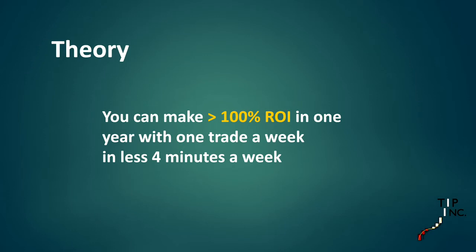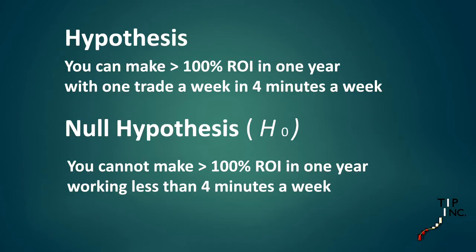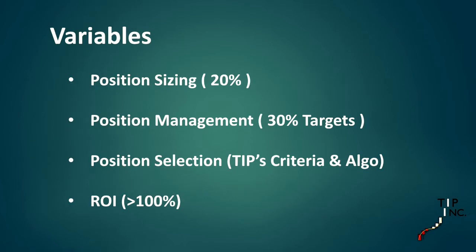And the theory is that you can make greater than 100% return on investment in 1 year with one trade a week in less than 4 minutes a week. And that's the theory we made at the beginning of 2020. And if that was the hypothesis, then the null hypothesis is that you cannot make greater than 100% ROI in 1 year working less than 4 minutes a week.